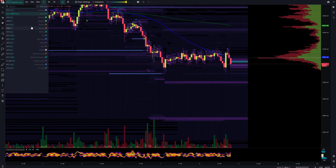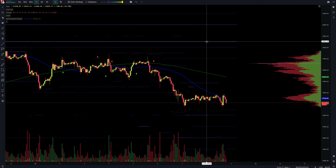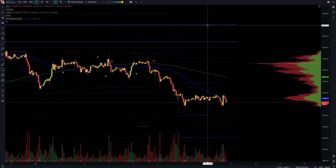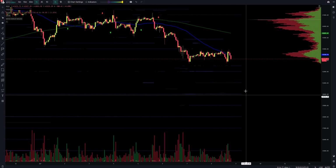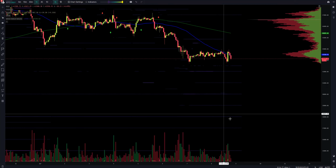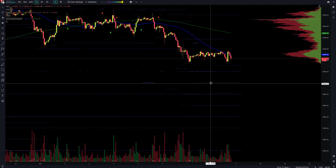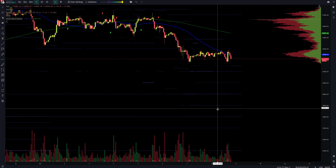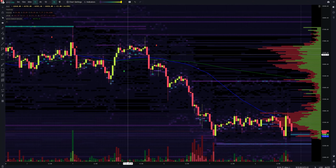Binance Spot, also nothing happening here. Still mid volume walls at 48.5 and 50. And as you can see here, different low to mid volume walls between 42, then at 41, then at 40, and so on and so forth. But also nothing big.